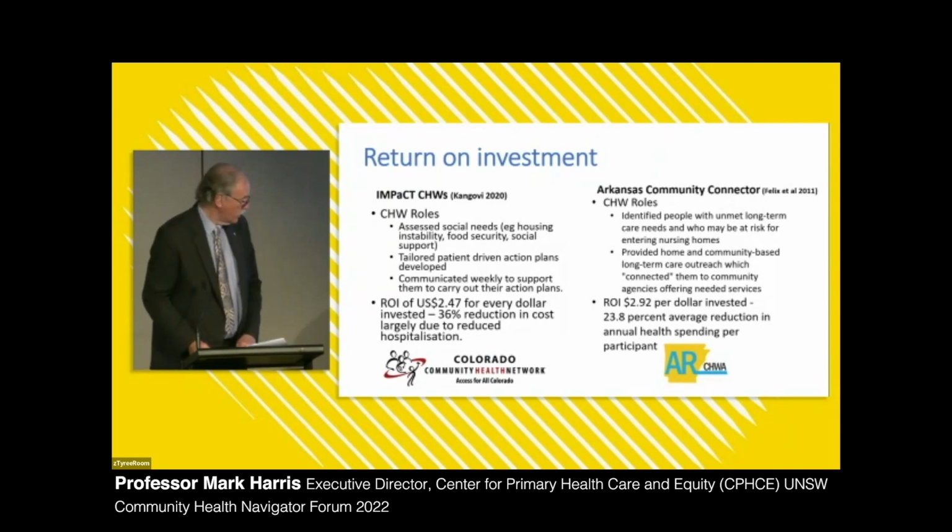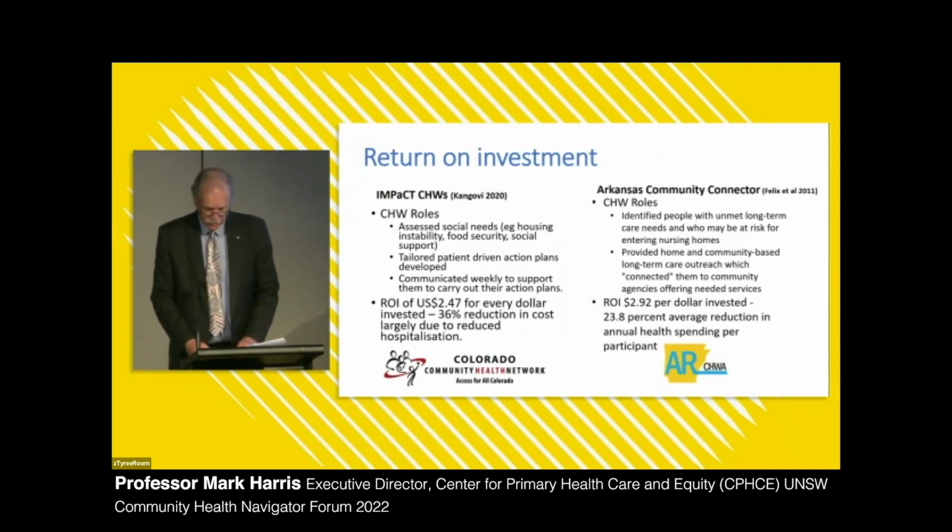One is from Colorado, in which community health worker roles were very much focused around assessing social care needs and providing support for patients to address some of those needs. The return on investment in this particular program was $2.47 US for every dollar expended, and that represented a 36% reduction in healthcare costs, largely due to reduced hospitalisations.